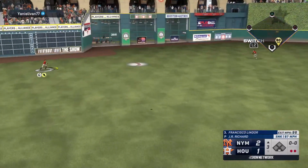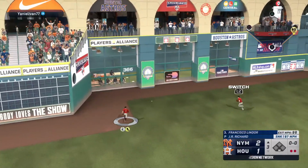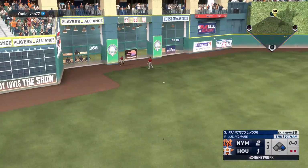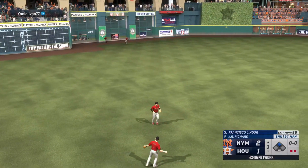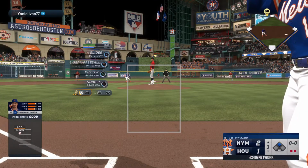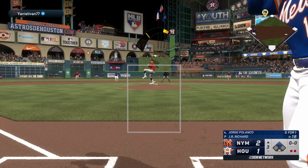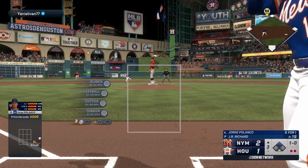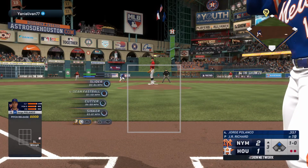Lined into left center, should be extra bases. Makes the turn and heads for second. In safely, it's a double and his second hit. Everything came together for him. I'll tell you, when you smoke a line drive into the gap like that, I mean, sure, home runs are king, but I feel like nothing makes you feel like a true professional hitter more than a bolt the other way.